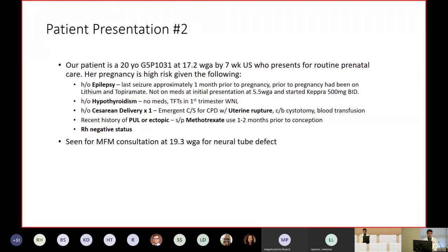She has a history of a C-section times 1, which was an emergency section for cephalopelvic disproportion with uterine rupture, complicated by a cystotomy and blood transfusion. And about 4 months prior to her pregnancy, she had a recent history of a pregnancy of unknown location versus an ectopic pregnancy that was treated with methotrexate. So this was about 2 months prior to conception, otherwise complicated by Rh negative status. She was seen by the MFM consultation service at 19 weeks for what was found to be a neural tube defect on ultrasound.